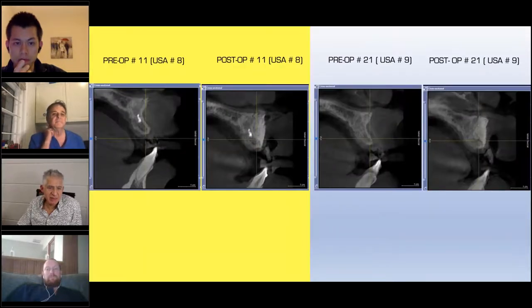And this is the yellow, the pre-op and the post-op for tooth number 11. And on the blue side, it's tooth number 21.